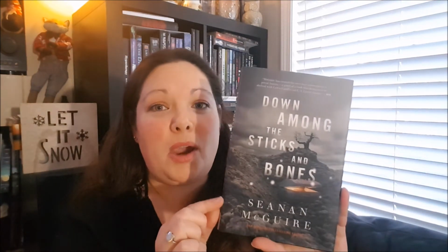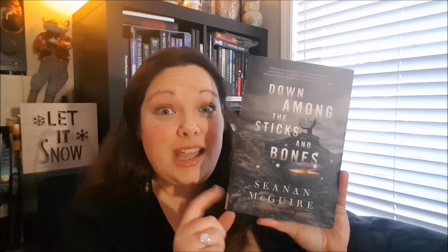So the next book I have is Down Among the Sticks and Bones by Seanan McGuire. This is part of the Wayward Children series. So this is book number 2. The first book was Every Heart a Doorway, and I really enjoyed it. So I'm excited to get into the second one.